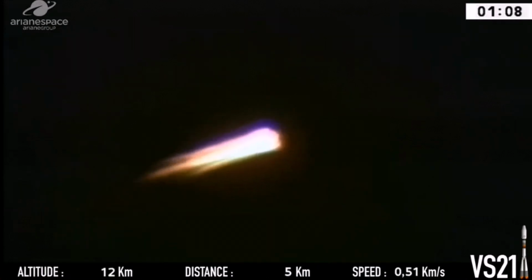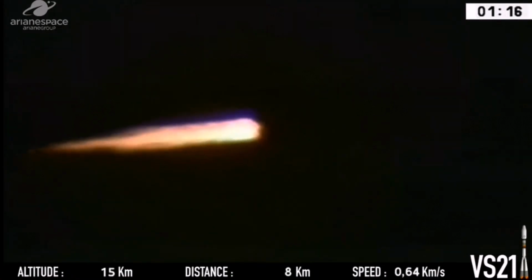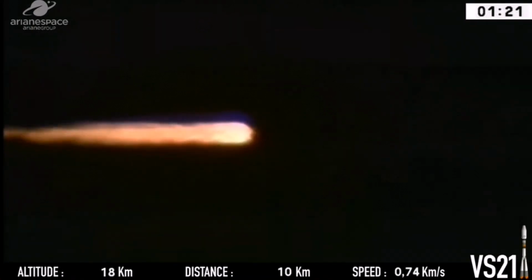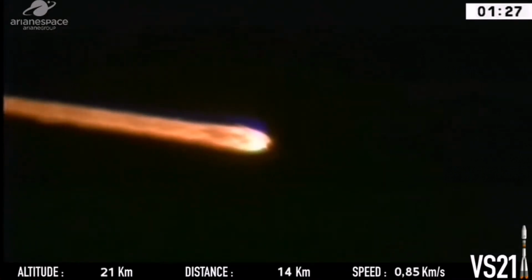He's telling us that everything on board's going according to plan. And we've got five engines. We've got one on the main stage. We've got four on each one of those boosters. But it's the boosters that are doing all the work right now. Look at that streak of light heading out across the skies here at the Guiana Space Center, out over the Atlantic Ocean.